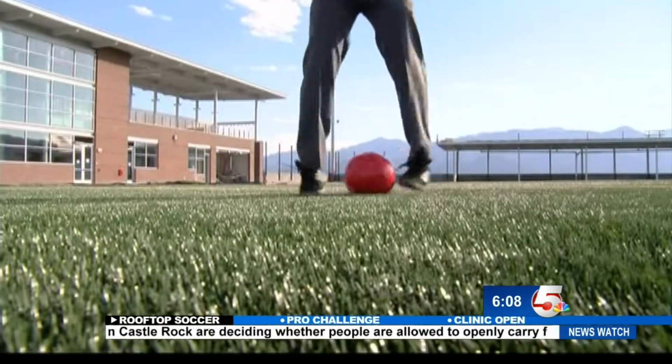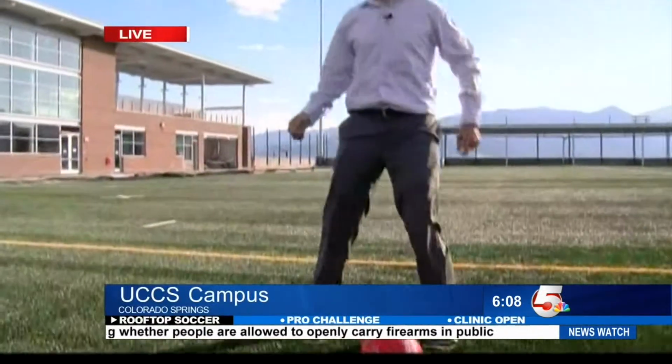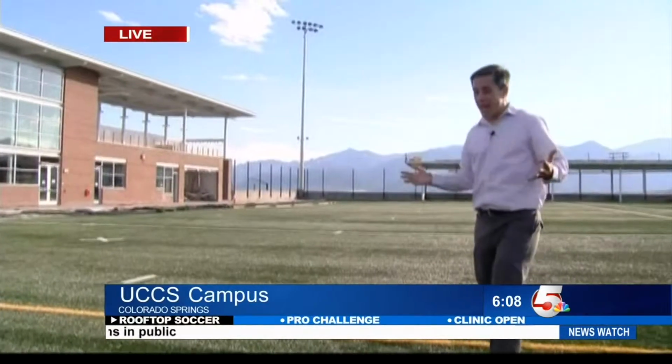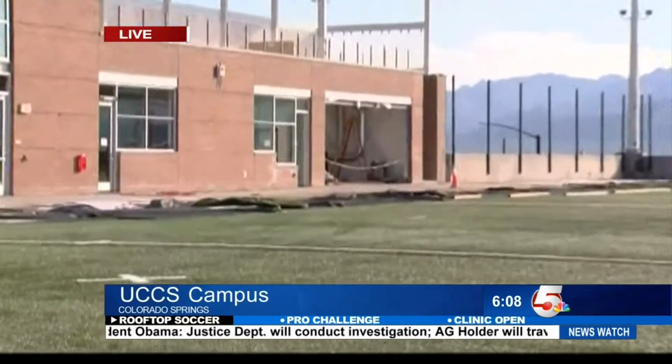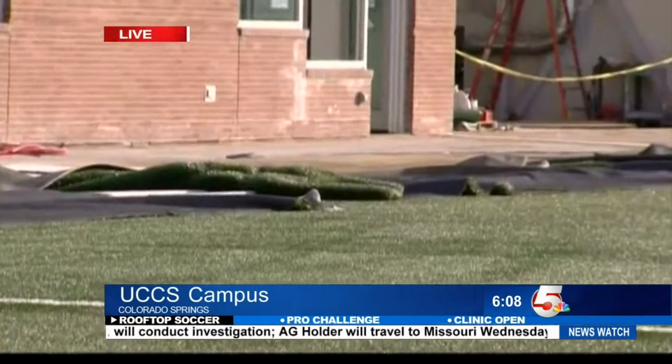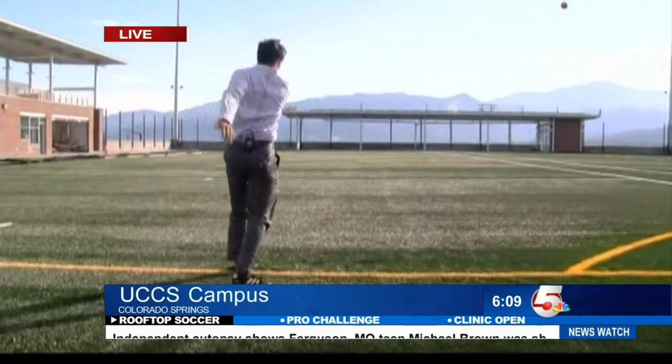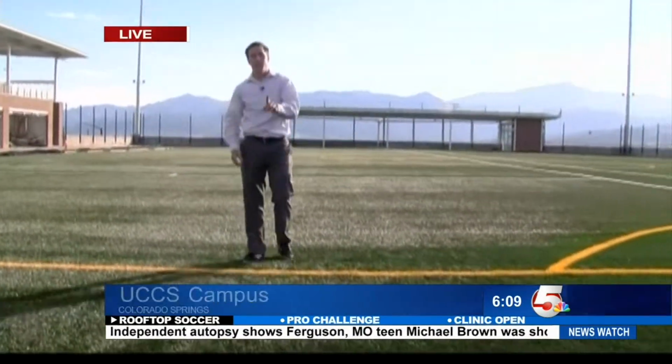Now this field isn't just going to be cool for the athletes down here playing. Check out the grandstand up top. That's going to make for a great experience for the fans coming out to check all the action. Now not everything is complete out here. They still have a few things to get finished up, including a 15-foot high fence that's going to be put up around this entire field just in case you get any stray balls flying all over the place. Now I should point out that UCCS also unveiled a $14.5 million office building, but let's be honest, not quite as cool as this field out here.